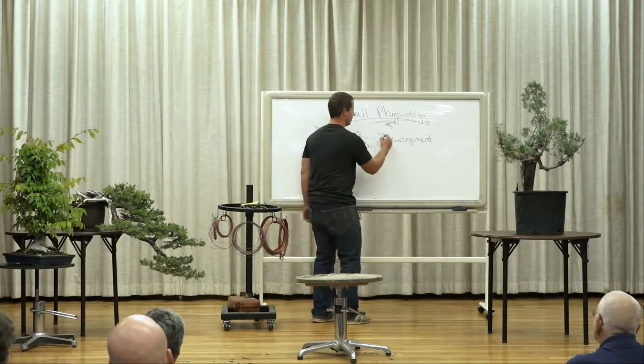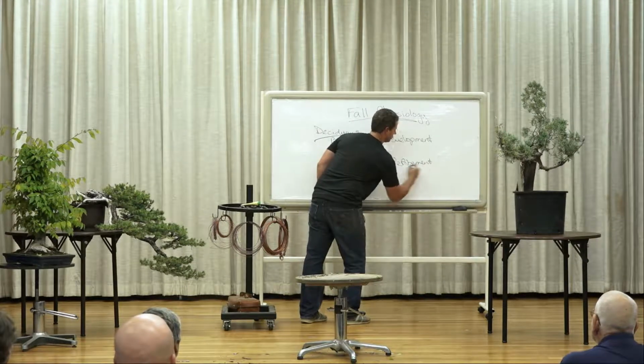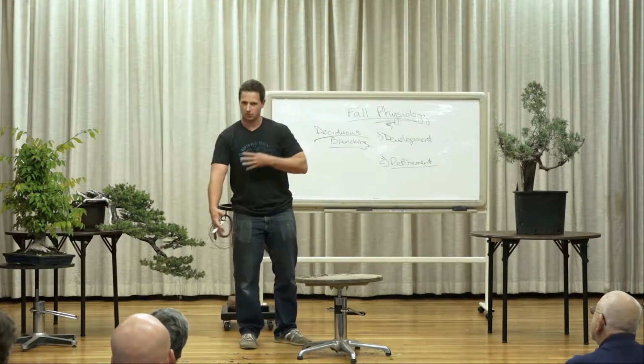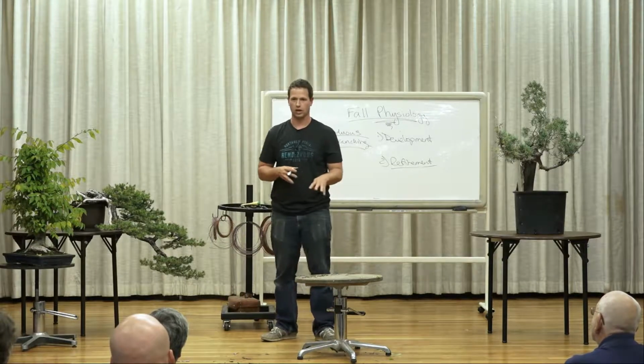We talk about development. We talk about refinement. Refinement for the spruce was pinching. Refinement for a deciduous tree may be partial defoliation. You guys have seen partial defoliation take place. We did that on an oak for you guys for the stream.